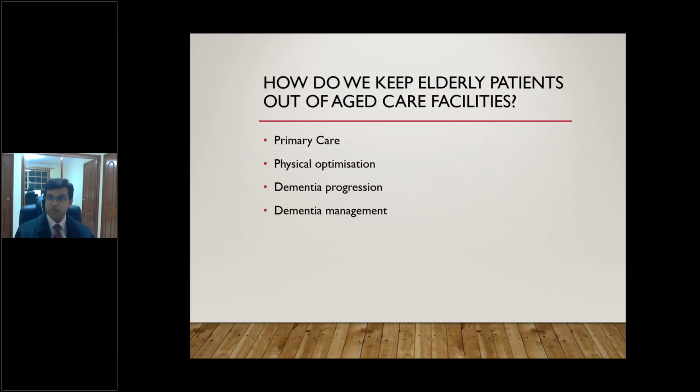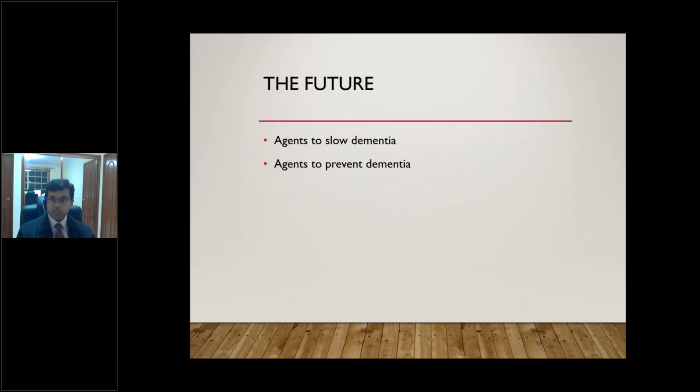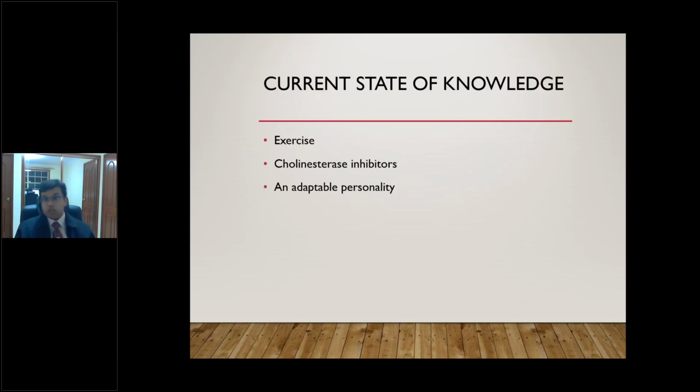Then we'll continue on to keeping elderly patients out of aged care facilities. So the first thing is what you all do well, which is primary care. Physical optimization, looking at dementia progression and dementia management. In the future, we will want to see more agents try to slow down dementia and agents to prevent dementia. But there are only 3 features which have been found consistently in the literature so far to actually make a difference. One of them is exercise.